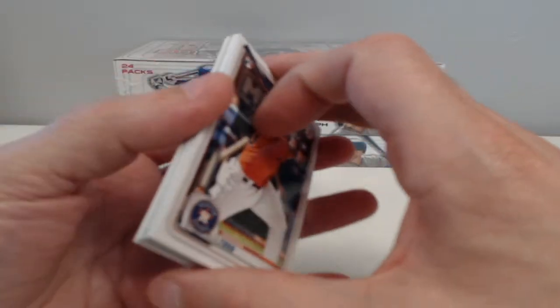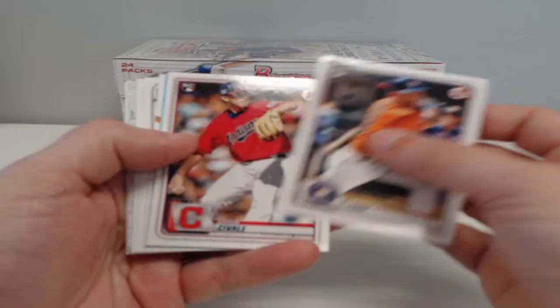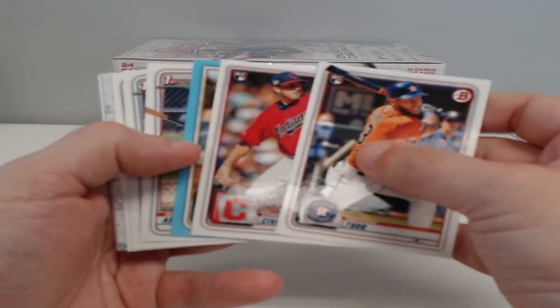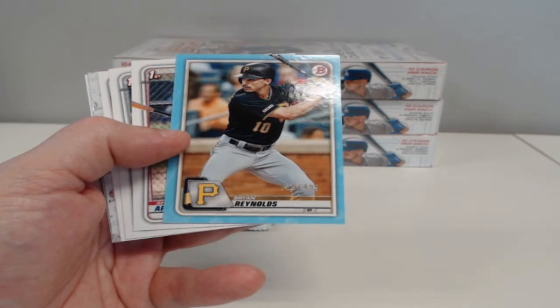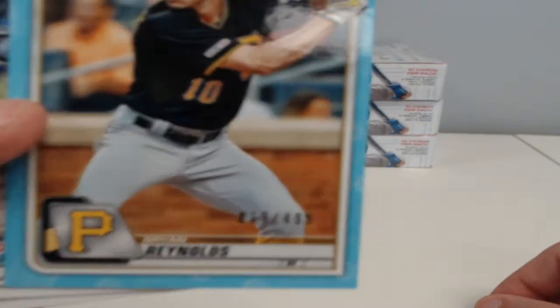Now we got a sky blue in this one. Abraham Toro, base rookie. Aaron Civale, base rookie. And the sky blue is Ryan Reynolds, or Brian Reynolds for the Pirates. That is 19 of 499.